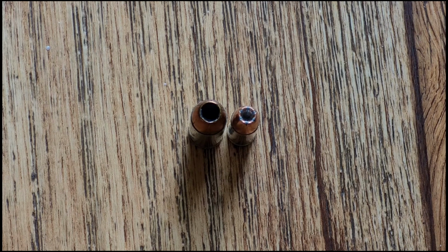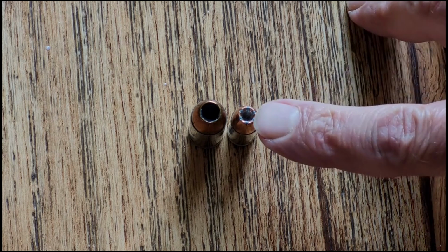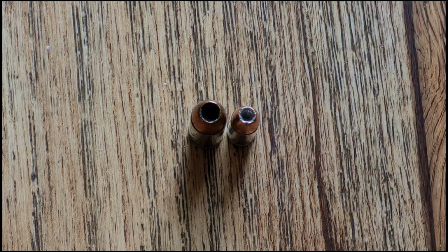When one of these loads up with material in the cavity that is intended as part of what makes the round expand, basically you have ball ammunition at that point. 45 ACP is considered an adequate defensive round, even in ball ammunition form. So that's probably my best, quickest reasoning for why I personally favor a 45 ACP as compared to a 9mm in deep winter weather.